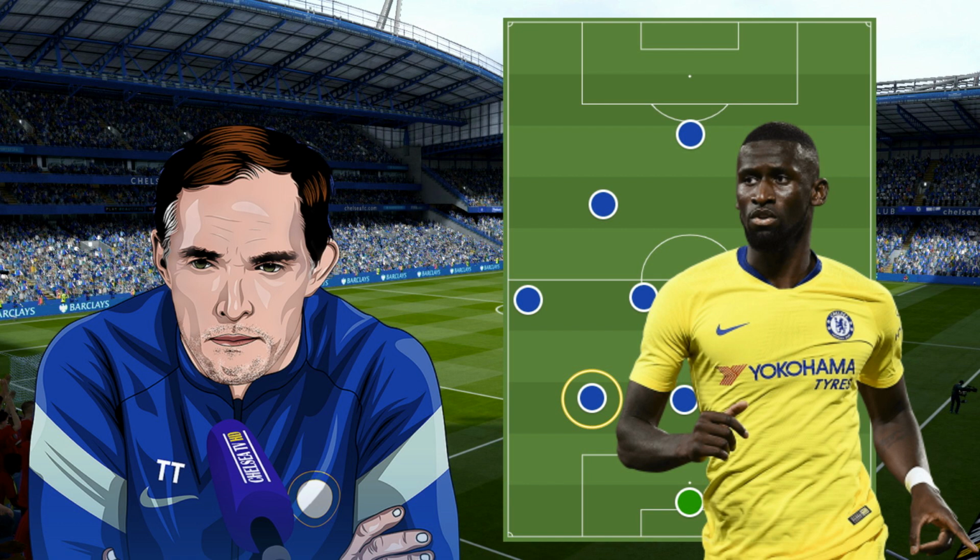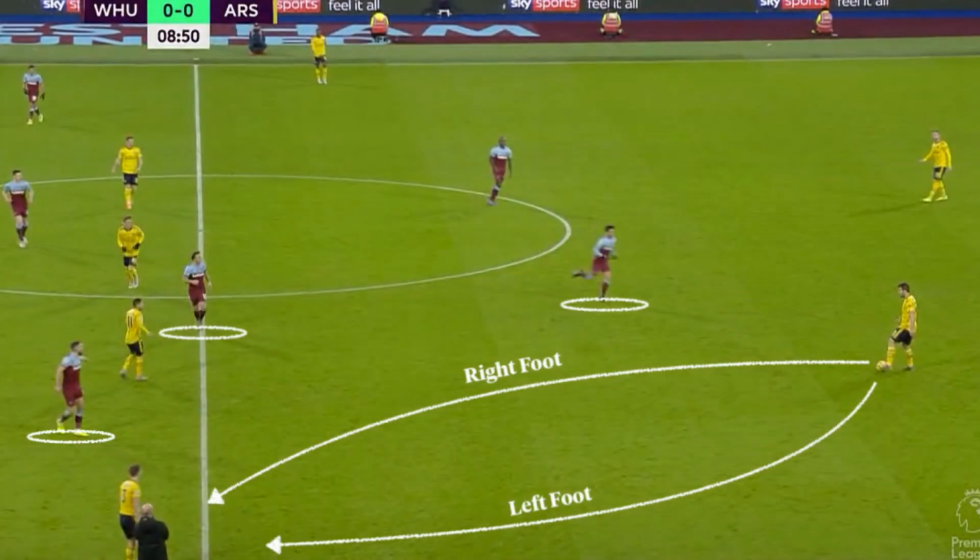We've seen how valuable left-sided centre-backs have become in the modern game, and this is because by having a left footer on the left side of the back three, they will naturally open up the play more by allowing the ball to roll across themselves onto their stronger left side, rather than narrowing the pitch by moving the ball onto their inside to use their preferred right foot.